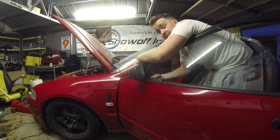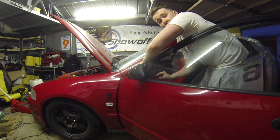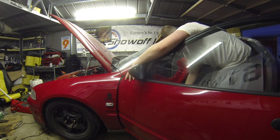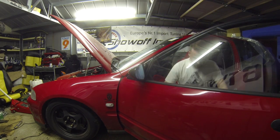The other ones though, I know they're reps, but they did a job, and they did it well, so I thank you, fake mirrors. Oh, they look so sick! Buzz!